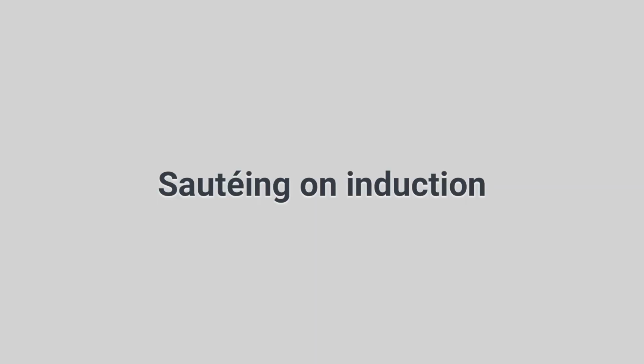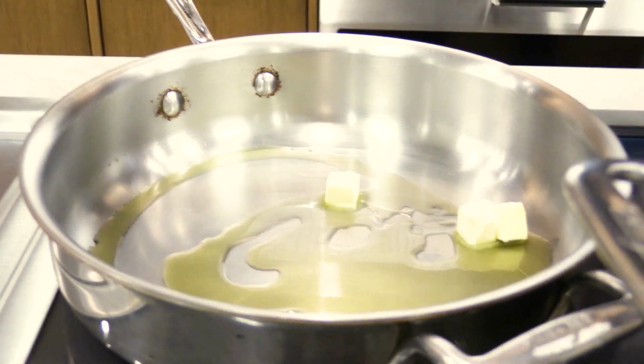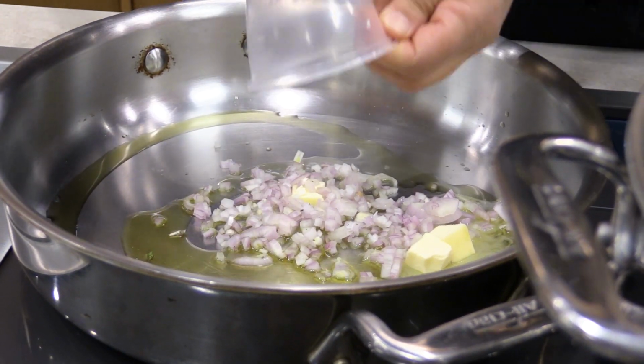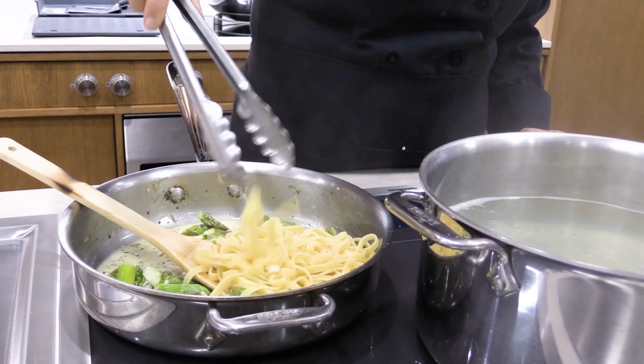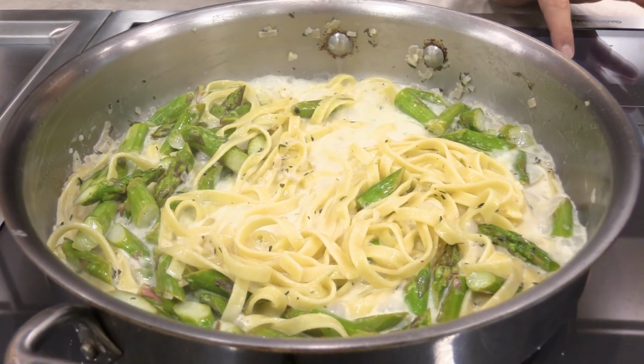The medium temperature required for sauteing was even, allowing the butter to slowly melt rather than scorching or burning. Once the vegetables were sauteed, we were able to hold the sauce without drying out or scorching on the bottom. For this reason, I didn't have to add as much pasta water at the end to loosen the sauce, which resulted in a more concentrated flavor.